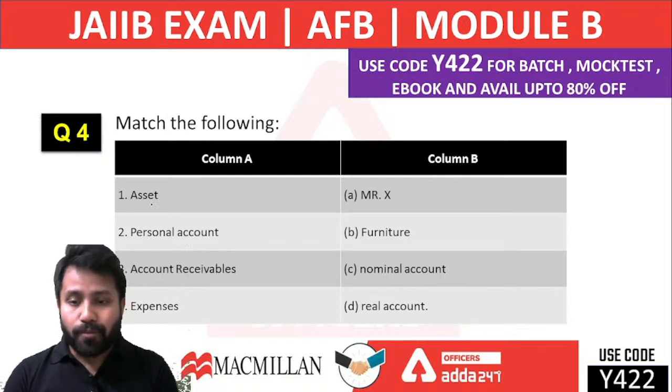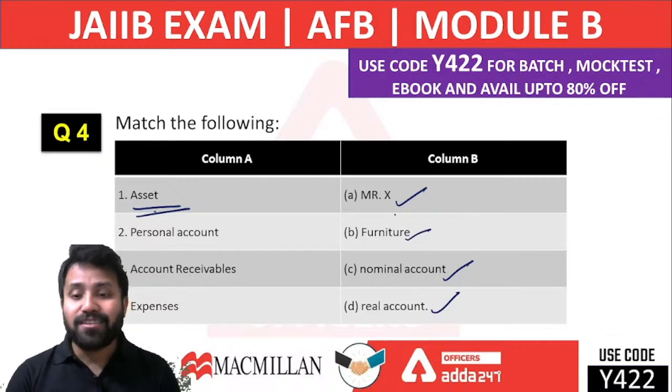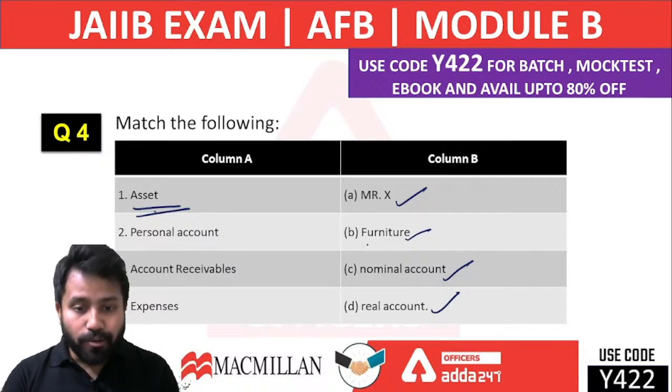Tell me, if we're talking about assets, in column B where should you match the asset? If I say Mr. X, furniture, nominal account, real account, tell me which one assets belong to. There is a very important thing to understand: all assets we keep under the real account category, isn't it? And furniture as well belongs to this.